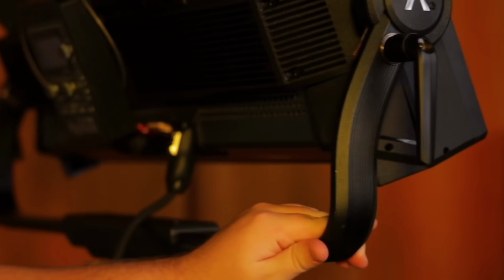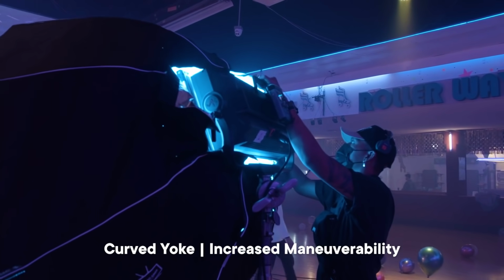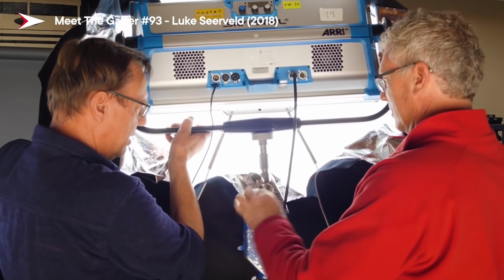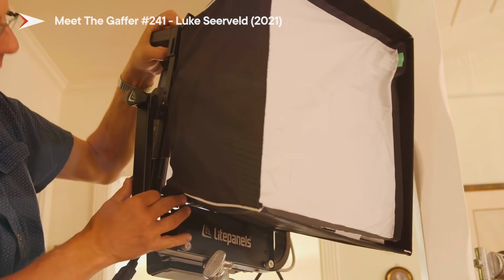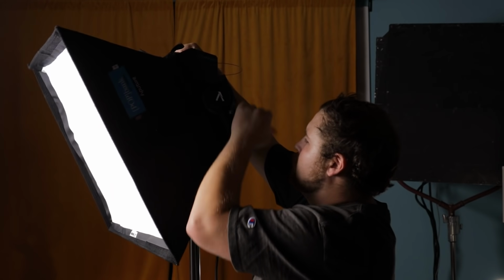The P600C is also built with a curved yoke like the LS600D Pro and the LS600X Pro in order to give the light more maneuverability when you put modifiers on top of the fixture. It's often a problem when you have a 2x1 LED panel with a straight yoke and a modifier that you can't tilt the light far enough down to face your subject. With a curved yoke, you achieve more maneuverability and more tilting range even if you have a softbox mounted onto the front of the fixture.